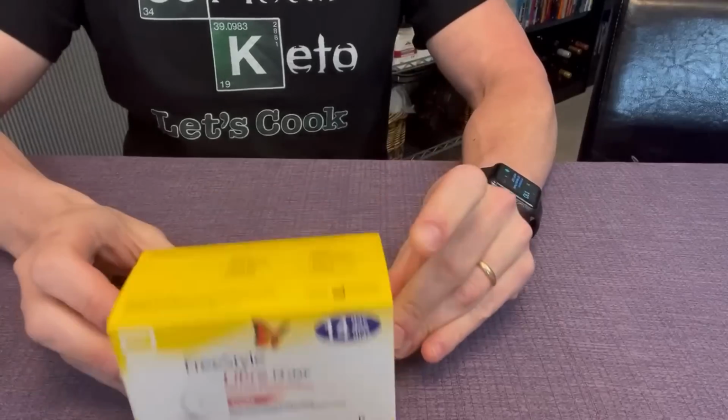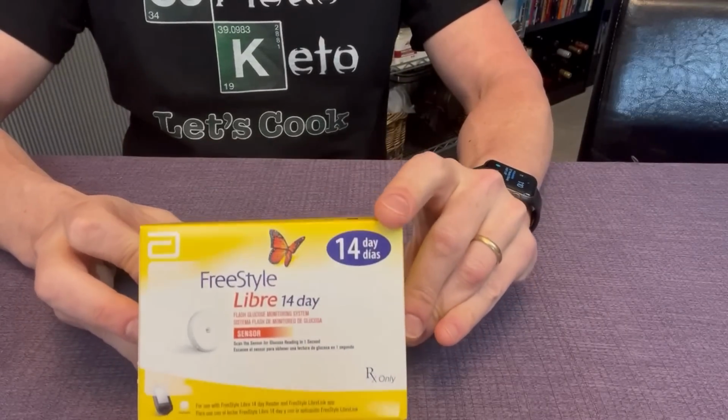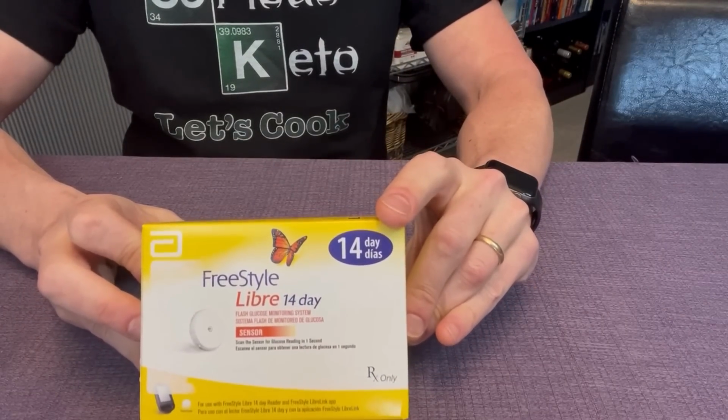So now I'll show you what's in the box for the Abbott Freestyle Libre and how it's applied. Each sensor lasts 14 days, and then you need to replace it. I'll show you in a second what it looks like taking one of these off.